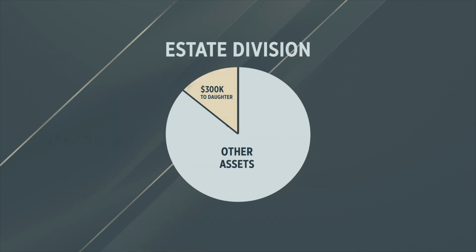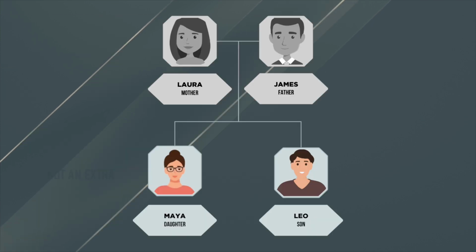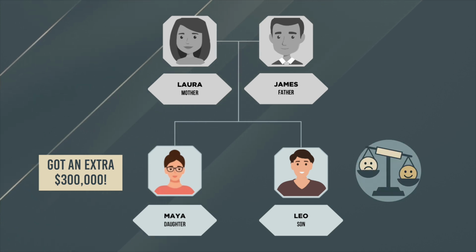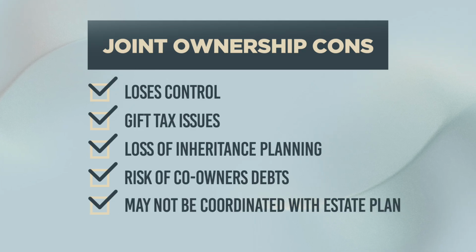But the rest of the assets are split between the children equally, meaning that Laura's daughter has gotten an extra $300 grand. That's going to cause a lot of jealousy. It might cause a lot of friction. It certainly doesn't work with their plan because Laura made a mistake.